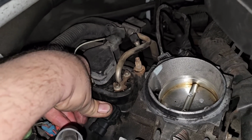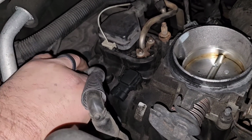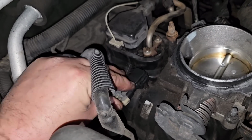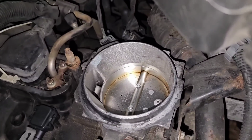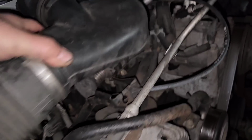And the new one, just push it down. Get the connector. Put the connector back in place. All right, there you can see my nice clean throttle body, because remember the video I made, I cleaned the throttle body and everything else. All right, so now this has to go back on.